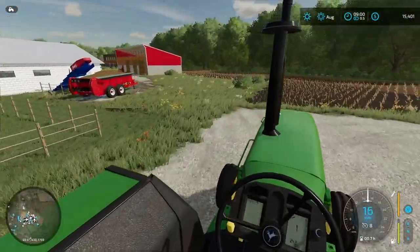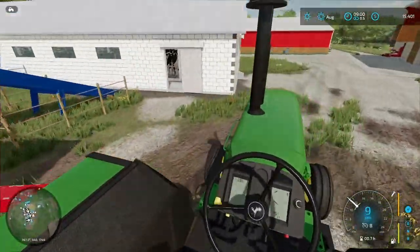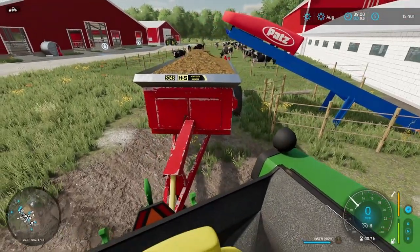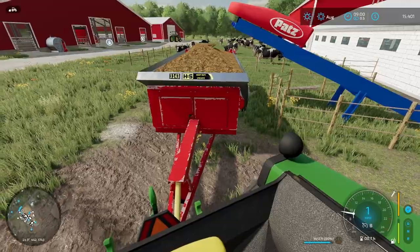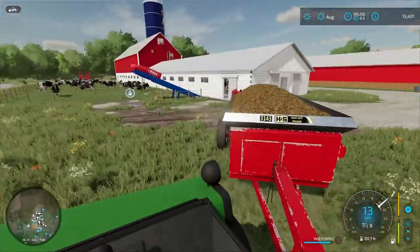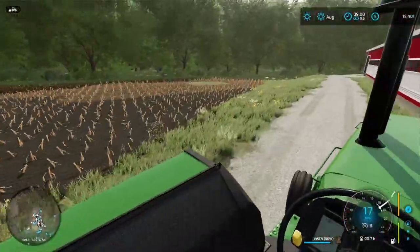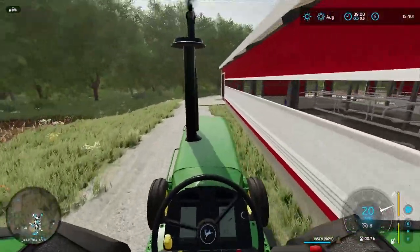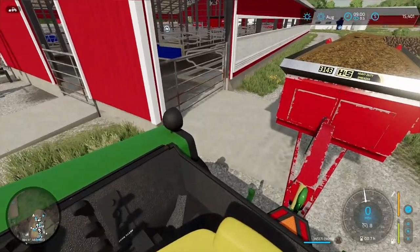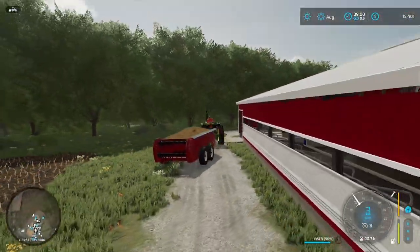Alright, let's go ahead, grab this load of manure. We should have plenty here. Alright, looks like we're not 100% full, so we'll go around the back of this barn, because I know we have some manure from our freestall. And we'll go ahead and fill it up. Probably finish spreading on this area and then on the back side of the field here. Oh, got caught on something. Looks like there's a ramp there we're running into. I have to fix that.